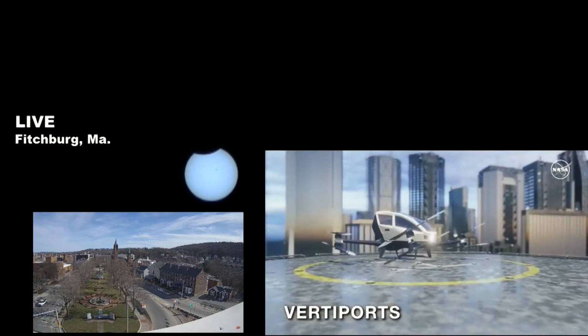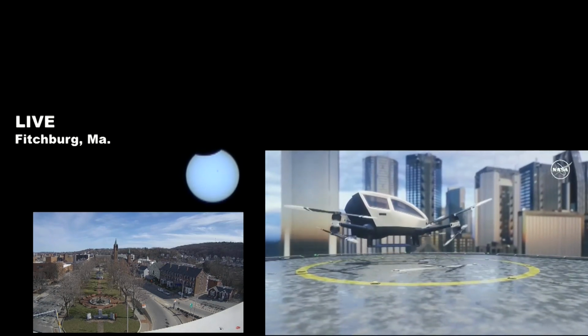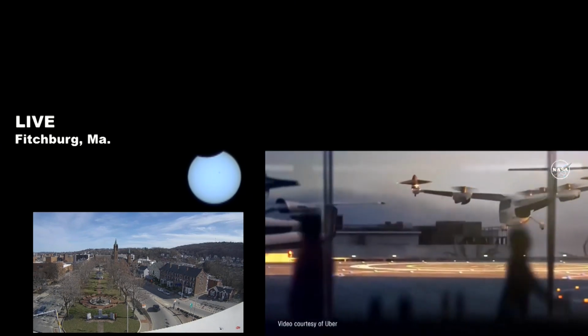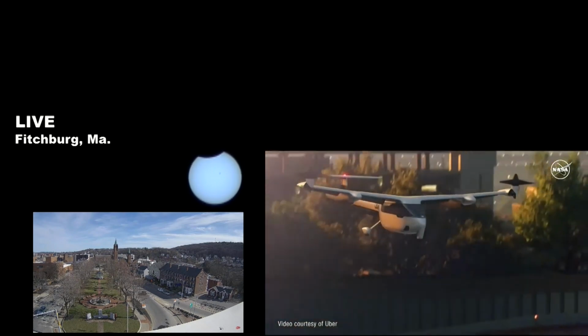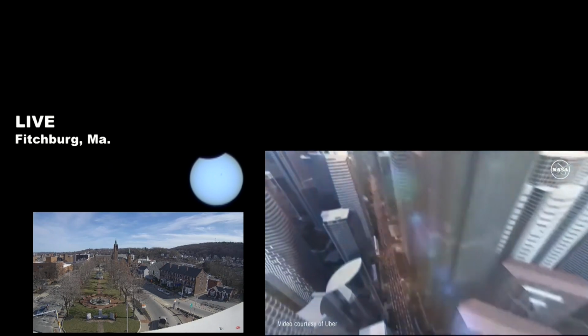A vertiport is where these new class of AAM vehicles can take off and land vertically. It needs less real estate, less area than an airport, and allows us to access different parts of the city that were previously inaccessible by helicopters because of loud noise.